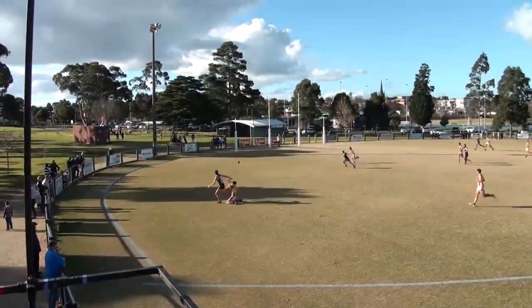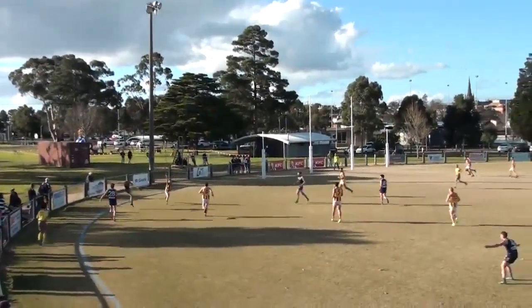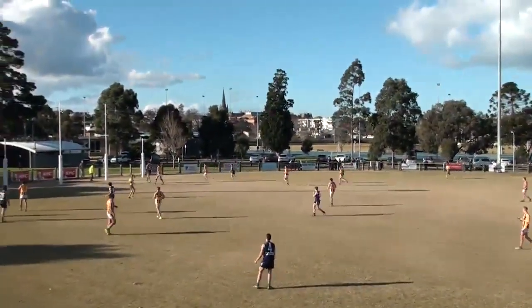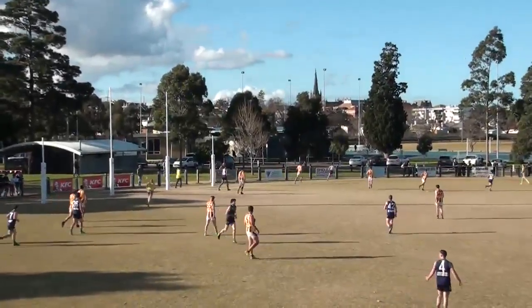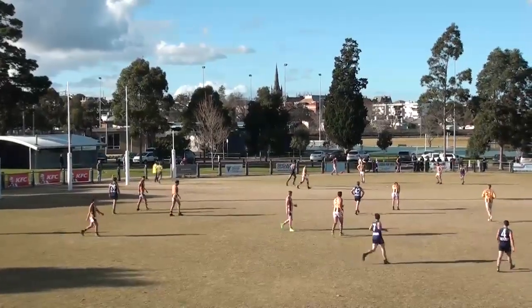Got Snowden. Oh, good spoil there by Hayward. Back at the back of the pack is McMahon and Dylan. No. He goes towards goal. I thought he went out of bounds, but he's going to go out of bounds and they'll cross the other side of goal. I thought he was well over there. Yeah, so did I.